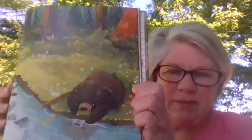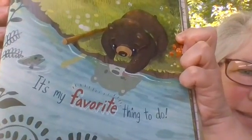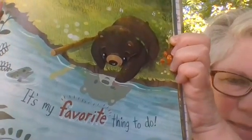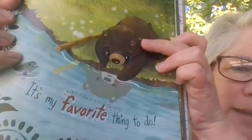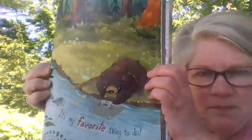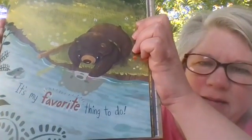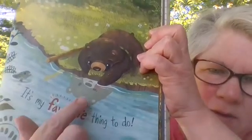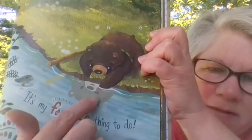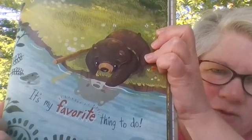And now we come to our other explorer. Exploring, it's my favorite thing to do. Now this explorer is a little bit different than our other one. Our other explorer looked like a little boy. This explorer appears to be a bear cub. And what is he doing? I wonder if he's in the same forest that our other friend is in. He looks like he's maybe looking at his reflection. Maybe he's fishing, perhaps. Something to eat. And he's enjoying it.